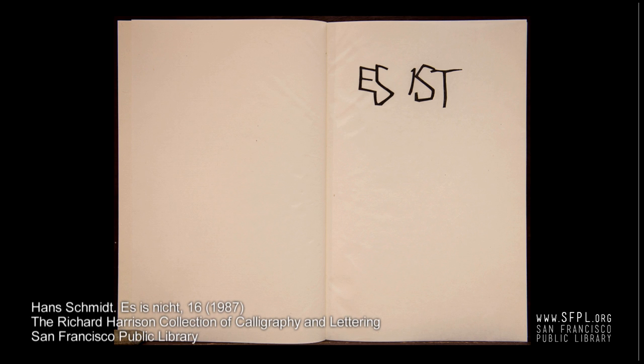This is something that I chose from the library's collection to talk about because I've always been a fan of this guy's work, and we have very little of it. So there are two or three books here that I'll run through pretty quickly. They're by Hans Schmidt, who is a German calligrapher and book designer and book artist. They're in very small editions, typically about 20 copies. And I just want to say that it's a tribute to the curator emeritus of the Harrison Collection, who's here tonight, Susie Taylor. This is one of many examples of her good taste in bringing some amazing contemporary work to this collection.